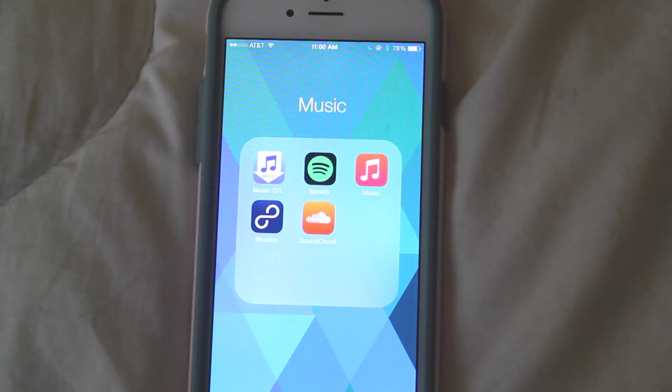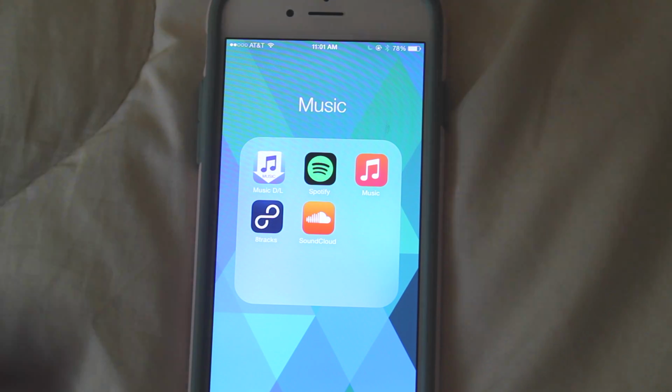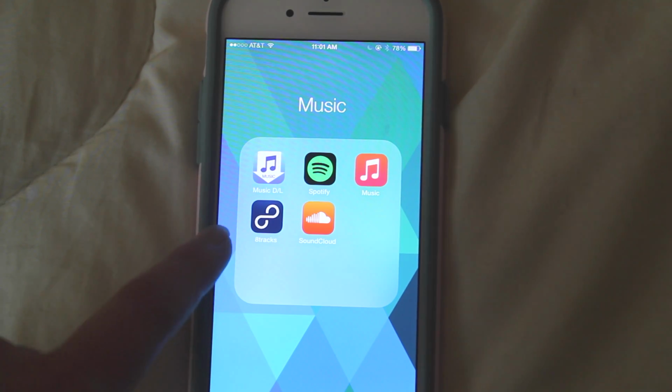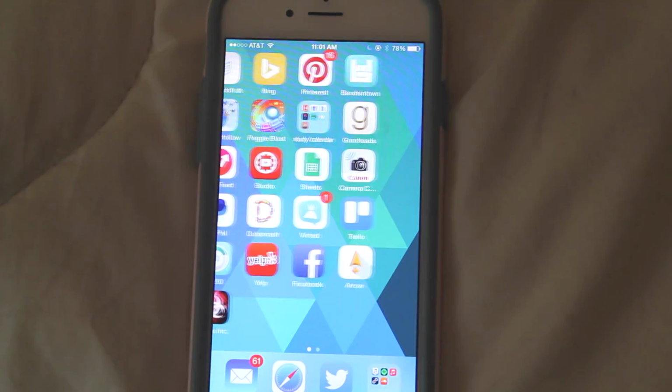I have my iPod, which again I never use because I use Spotify. SoundCloud, which I will look up remixes on there too, just to save them. And then this is 8tracks. Oh, I also used to make a bunch of old 8tracks funky mixes and all this stuff. I don't know. But those are all the apps on my phone.